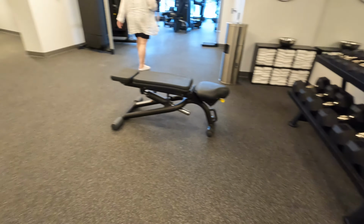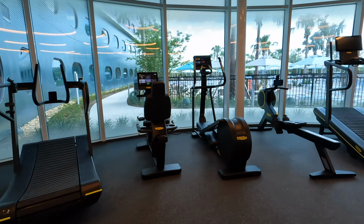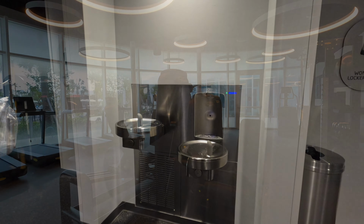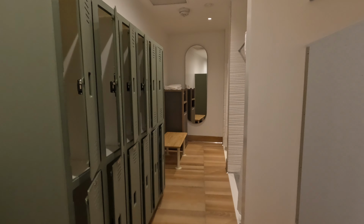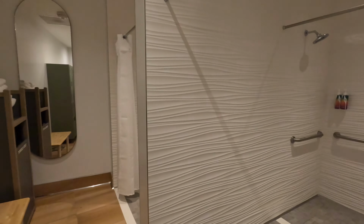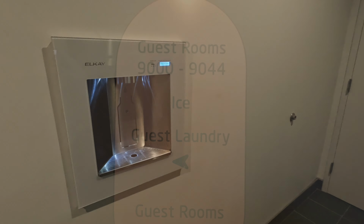The gym was well equipped with a variety of machines and free weights. There's no one in here. This is the women's locker room in the fitness center. So there's lockers, there are bathrooms, and then there is an accessible shower and a regular shower in here as well. By the elevators on each floor were ice machines and a bottle refill.